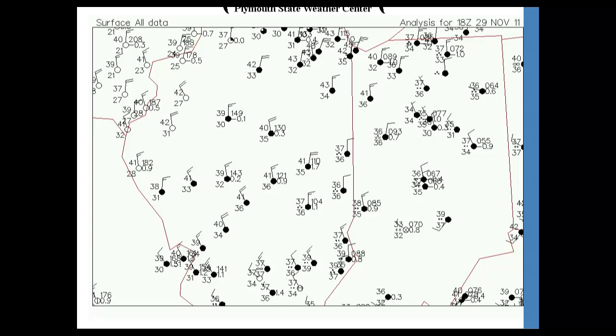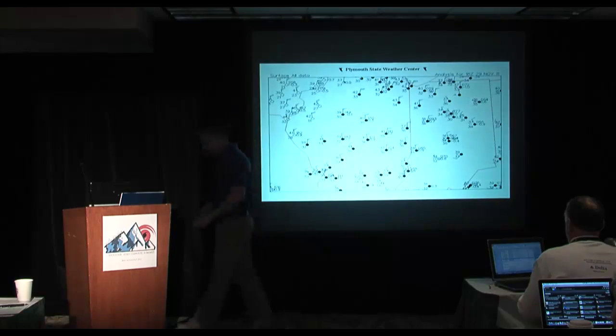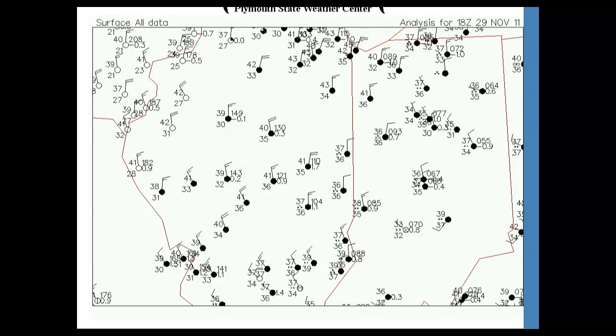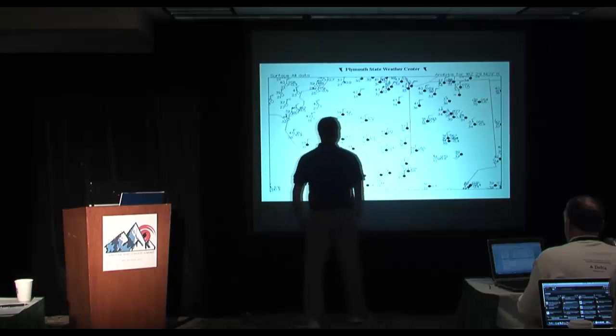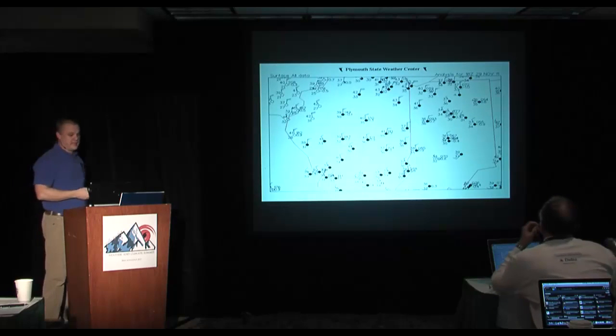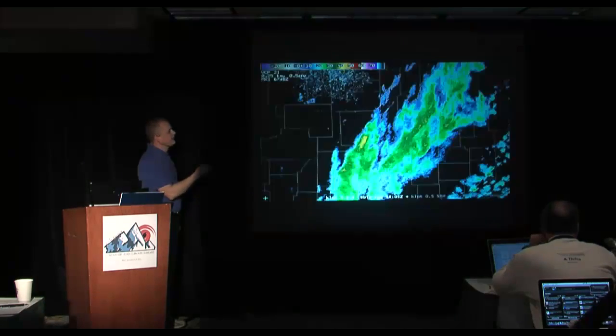Very similar to Wichita. Temperatures were mostly in the 40s, so pretty tough to get snow there, but you'll notice that in this area, mid-30s, then you're in the range of where it could be snow at the surface. And indeed, at least this site in Indiana, snow with rain kind of west of that. So the radar is going to be interesting. Maybe it'll be able to show what the differences are.